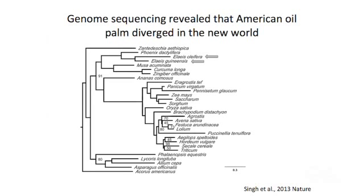And when they did that, they found that the African and American palms were separated by about the same distance as other Old World and New World crops. For example, here's sorghum, which is an Old World grass, and Zea mays, which of course is a New World grass, and they're actually closer together than the two oil palm species are.